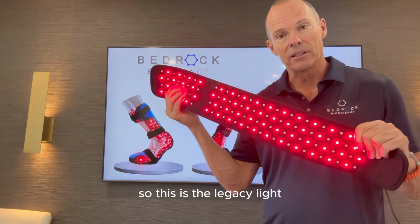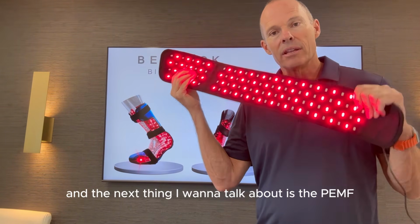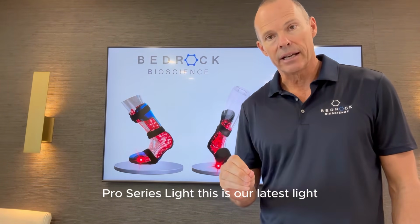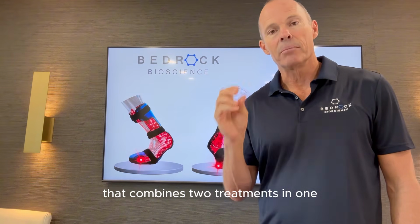So this is the Legacy light. And the next thing I want to talk about is the PEMF Pro Series light. This is our latest light that combines 2 treatments in one.